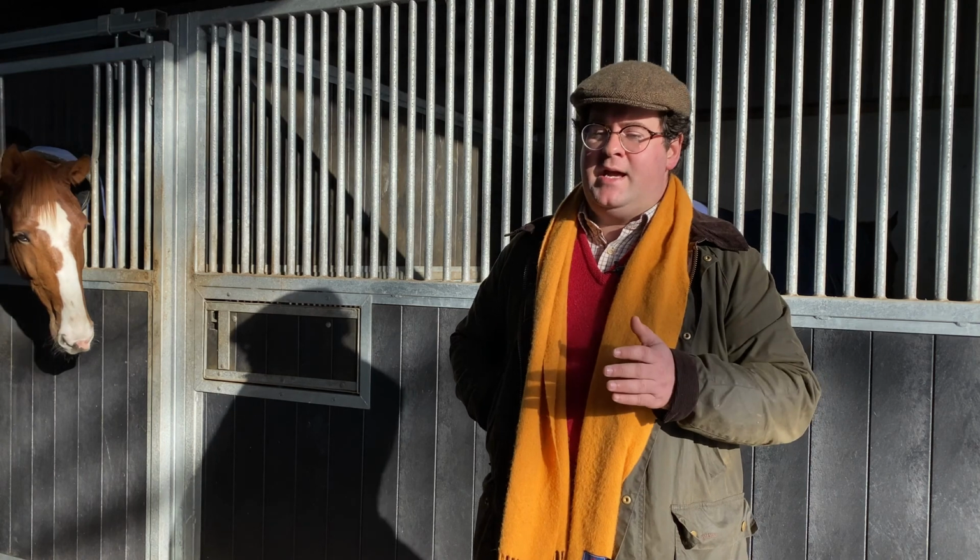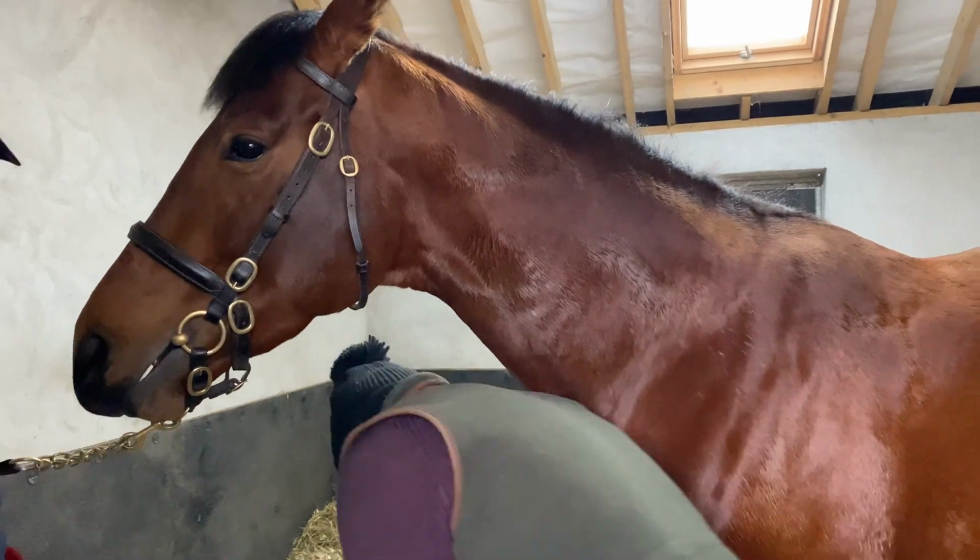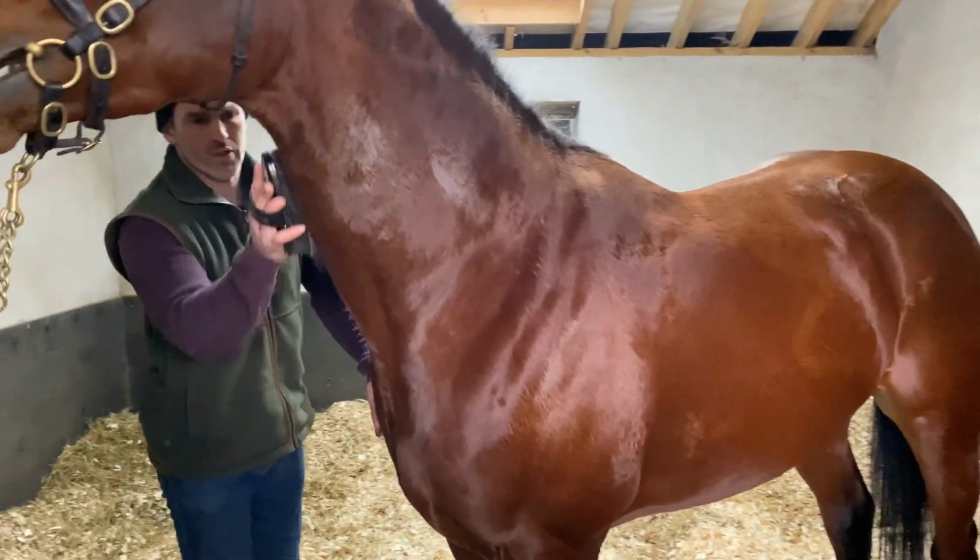A, it's natural. B, it has worked for me. And C, the results are both physical, looking at the horse, but also in the sales ring. So we're winning both sides, and it gives me a lot of peace of mind, the fact it's natural. And I think, across the board, it'll benefit not just the stallions, the foals, the yearlings we sell, but also I think the mares and all livestock here at Starfield Stud.